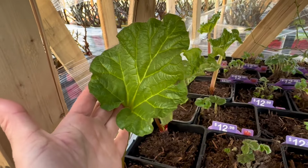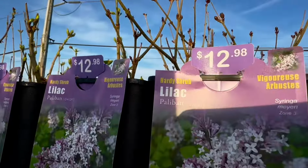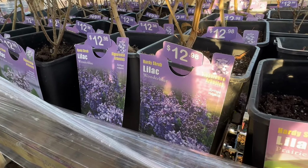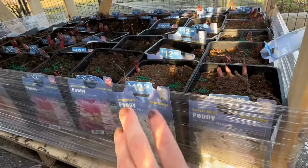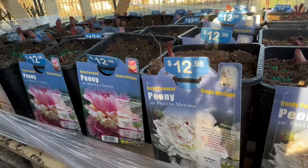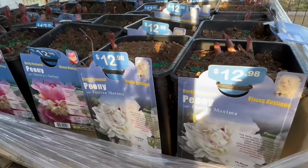What a stunner. Home Depot also got in beautiful lilac bare roots as well. If this selection is not abundant enough, my local Home Depot Garden Center also got peony bare roots as well, and the selection is quite extensive.